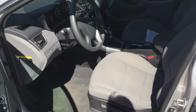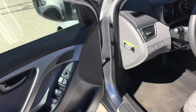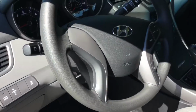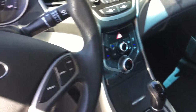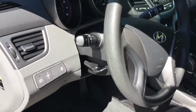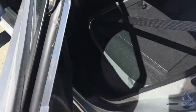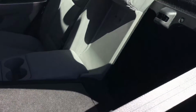If we take a look inside, we'll find a gray cloth interior, cruise controls on the steering wheel, an automatic transmission, Sirius XM radio, the rear seats in the back fold down for more access and storage in the trunk.